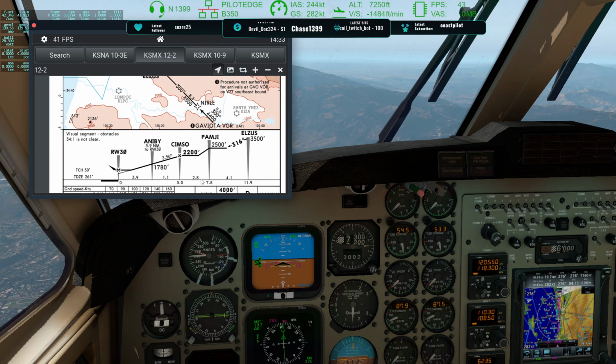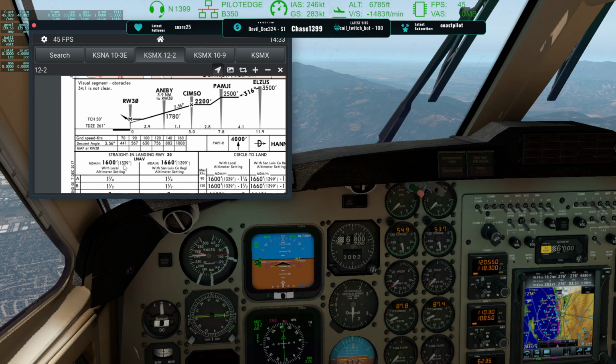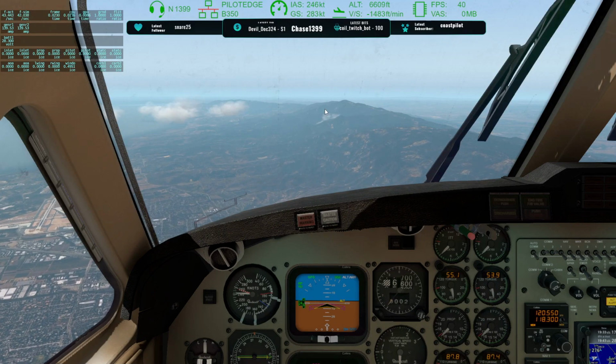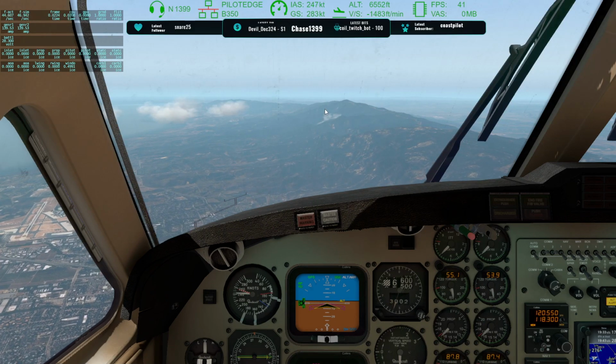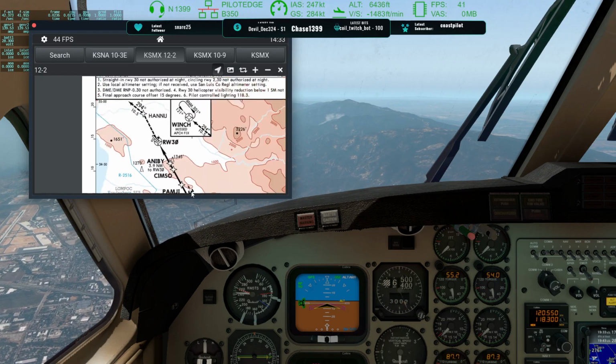Then we got 4 miles, 2 miles. So we'll step it down to 22, and then we should get that vertical assist. So we'll have a glide path that will take us down to minimums, which is straight-in 30, minimum 16. We'll just say 1400 radar, so we'll just call it 1600 MSL. We have to have the field at 1600 minimum, or else what do we do?